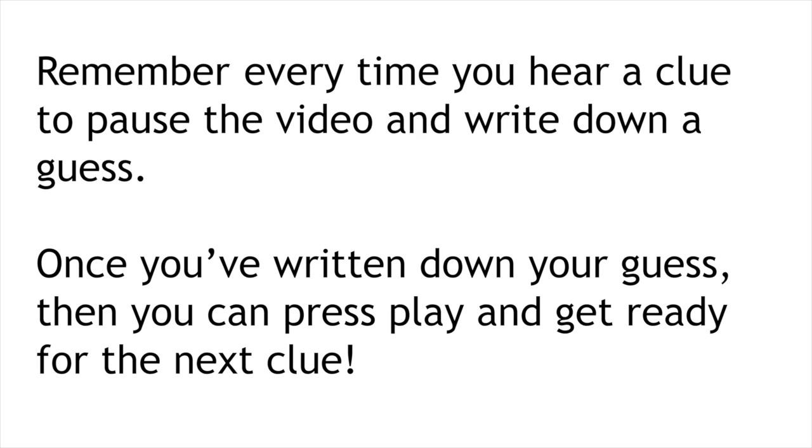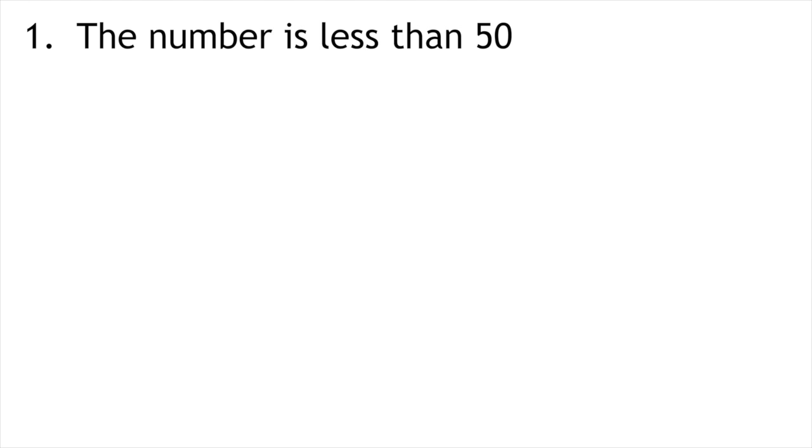So today I'm going to give you some clues about some mystery numbers. Every time you hear a clue, pause the video, write down a guess. And then once you've written down your guess, you can press play and get ready for the next clue. After you hear the next clue, you might be able to keep your guess or you might need to change it based on the new information. So let's take a look at our first number.